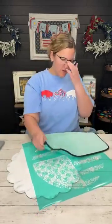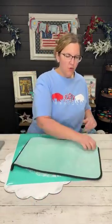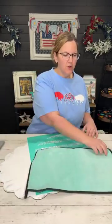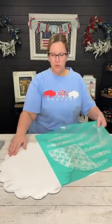All right, so just adding some lint to it because, again, it's our first time using this one. This is going to prevent it from ruining our transfer or hurting our surface or any of that stuff. And then we're just going to place it on here.